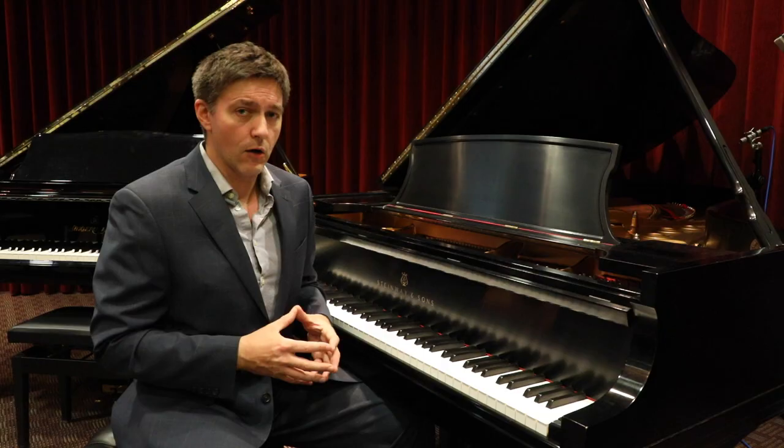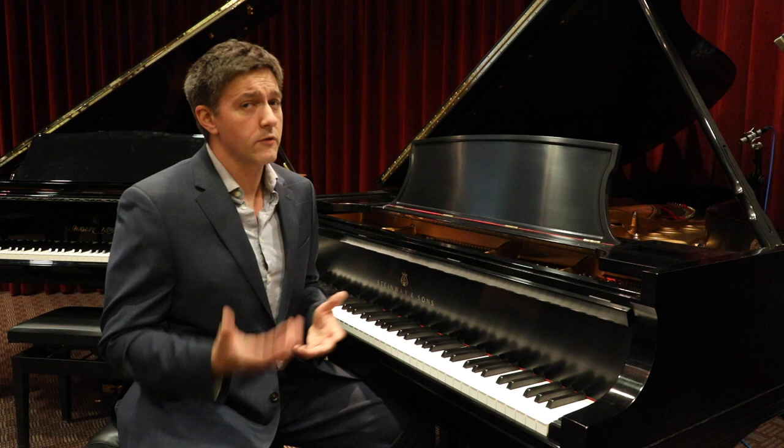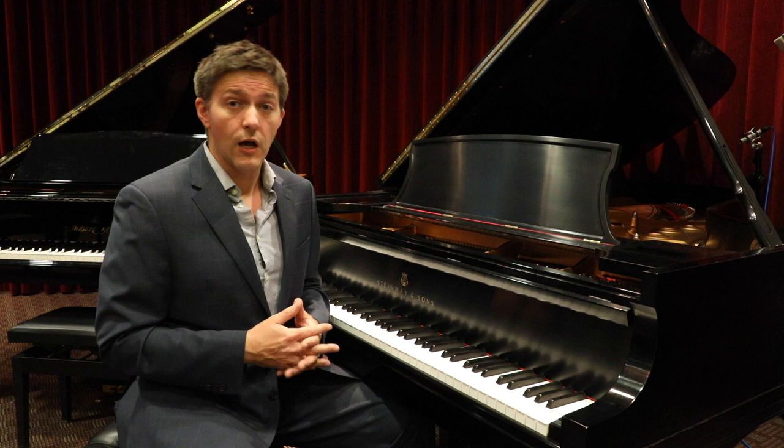Now, the example that we're in front of right now is a used example, but it's one that's in incredibly good shape and fairly recent. So this is from the 5.6, 5.7 million serial number range, so we're well into the 2000s with this piano. Certainly a really good example of what Steinway's currently putting out. And besides a few very small differences, it is going to resemble a brand new Steinway sold in 2017-2018 quite well, and I really enjoy playing on this piano.